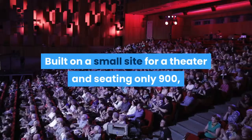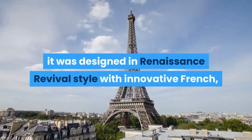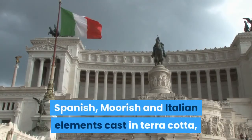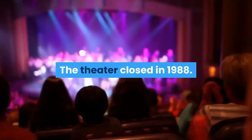Built on a small site for a theater and seating only 900, it was designed in Renaissance Revival style with innovative French, Spanish, Moorish and Italian elements cast in terracotta, according to the Los Angeles Conservancy. The theater closed in 1988.